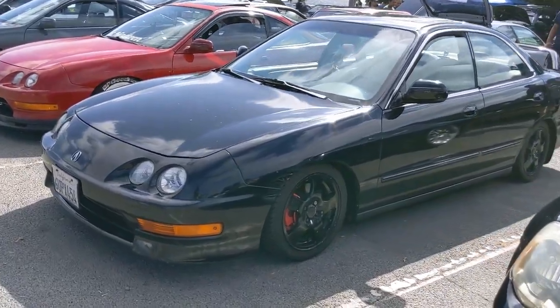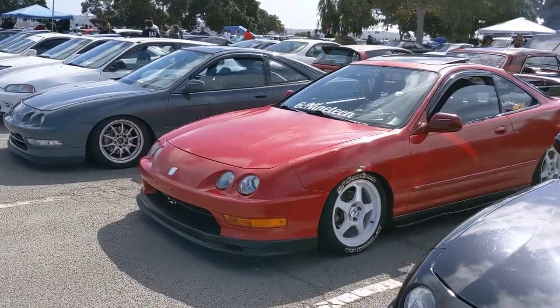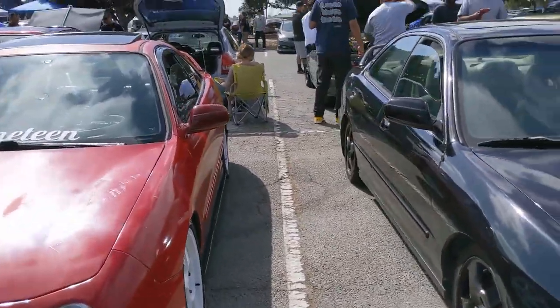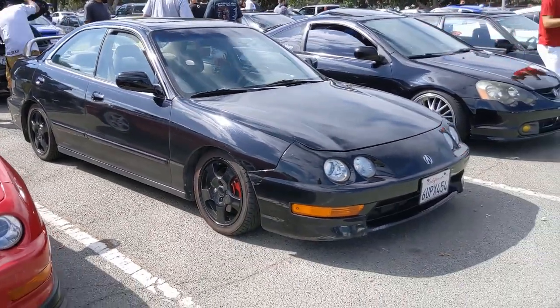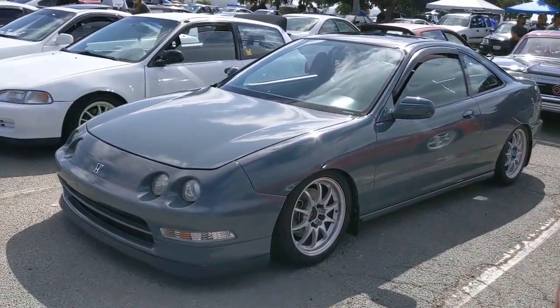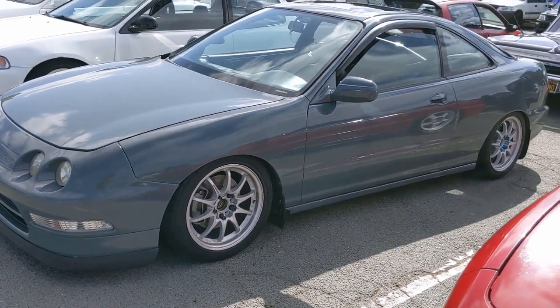Four-door Integra, you don't see these very often. You see two doors all day long, but four doors you don't see very often. Especially ones that are this clean. This one's pretty fucking clean. Those C28s? Ooh boy.